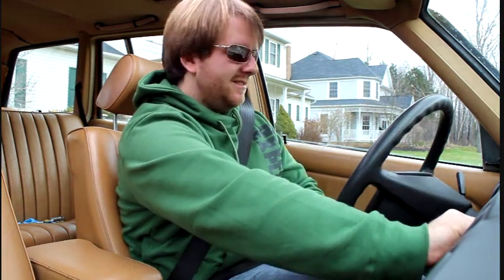Up for sale here on eBay is my 1985 Mercedes 300 TD wagon. This car has a 5-cylinder turbo diesel engine, automatic transmission, and this is the '85 year, so this is the best year. It has the tall gearing rear end, so you can actually do better on the highway, get better fuel mileage, since it's a diesel.